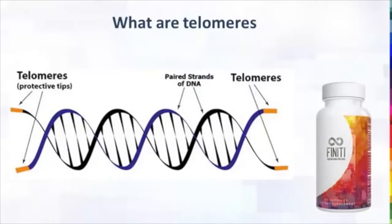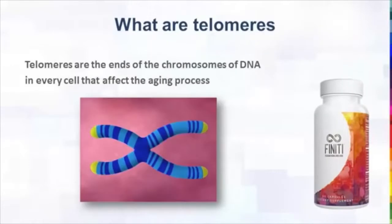This is just another diagram showing the same kind of thing, showing the DNA strands that are inside the chromosomes. But again, you see the telomeres, the protective tips, at each end of the chromosomes. So, I guess the best way that people describe this that we can all understand is that the telomeres are like the protective caps at the ends of shoelaces.